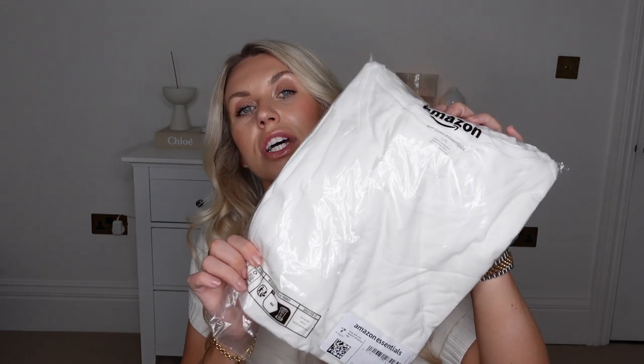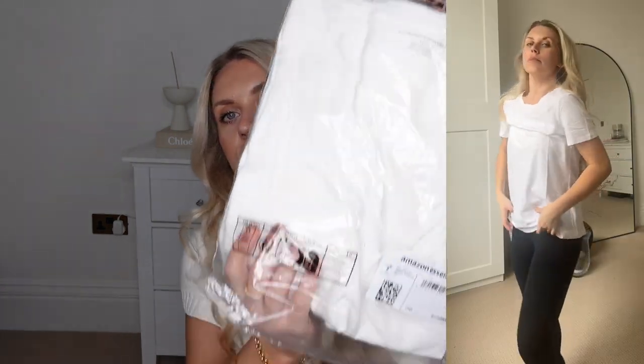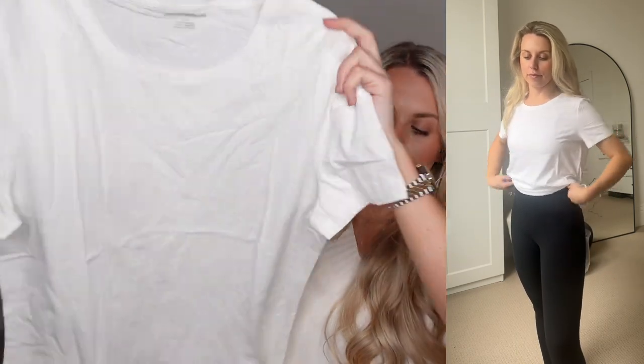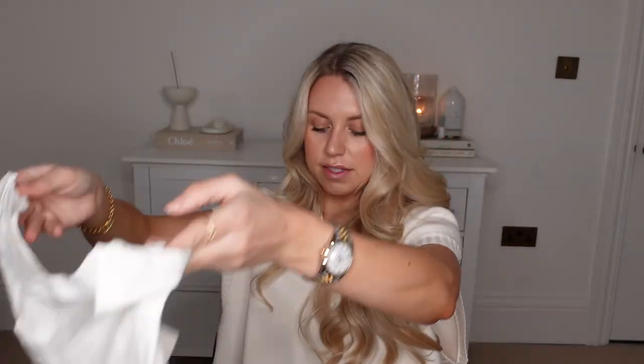Then I also stocked up on some new basic white t-shirts from the Amazon Essentials range. I got these in a large, just to be a bit more boxier style. And yeah, two pack of basic white tees.